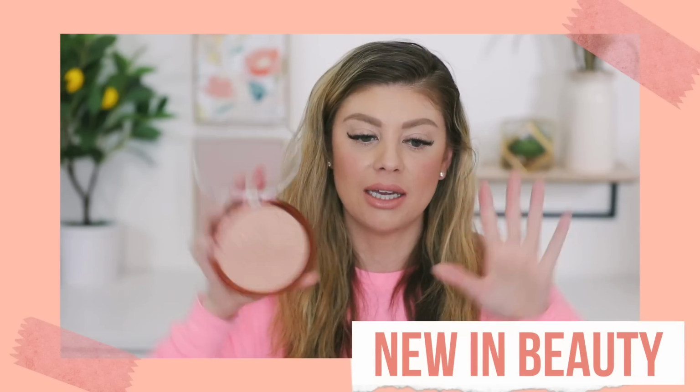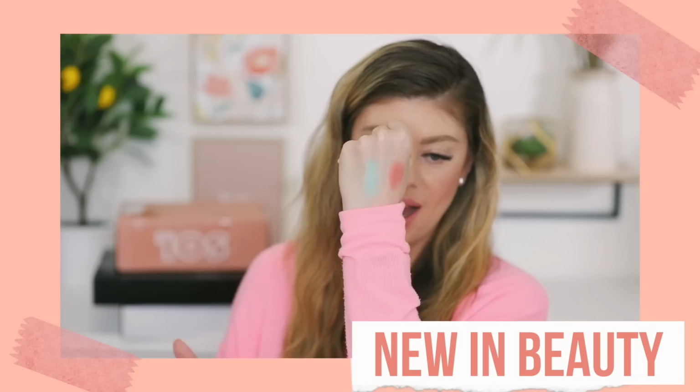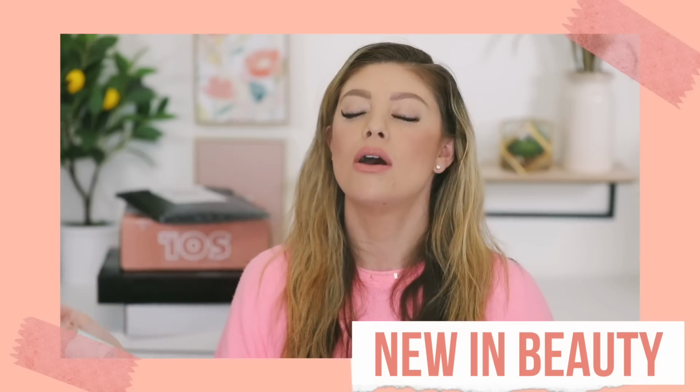Ginormous. It's like as big as my hand. Oh my God, I'm excited for these. Oh, I just got my makeup on this side. Wow, that one's really nice.